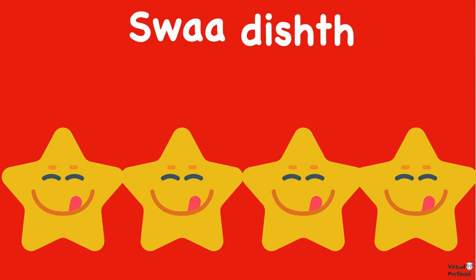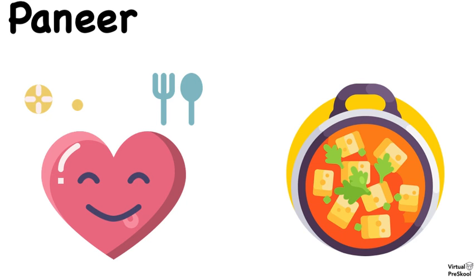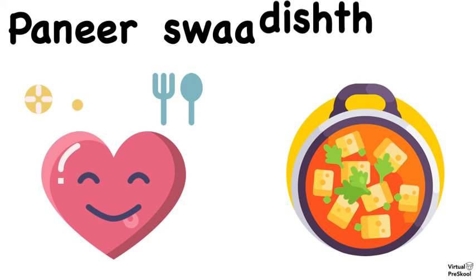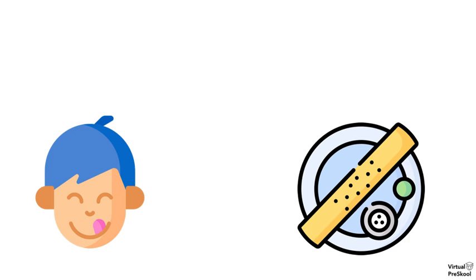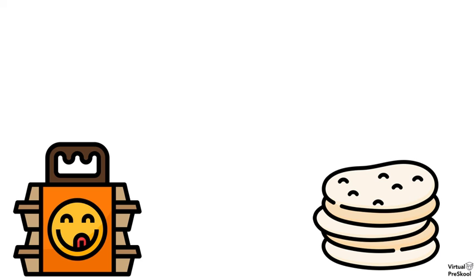Now let's learn another word that will knock the socks off of your aunts and uncles and your parents if you say this to them. The Hindi word is delicious, and we say swadisht. So if we wanted to say the paneer is delicious, paneer swadisht hai. Dosa is delicious. Dosa swadisht hai.